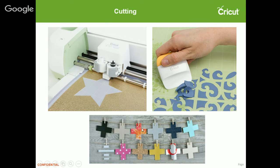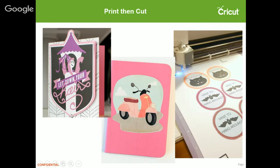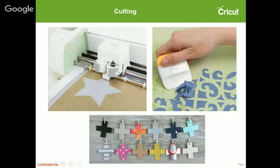We have a duct tape sheet here that's the tie-dye pattern, and we have a roll of cork board. It can cut fabric like denim here. It can cut aluminum cans. It can cut clear acetate, all kinds of different things.